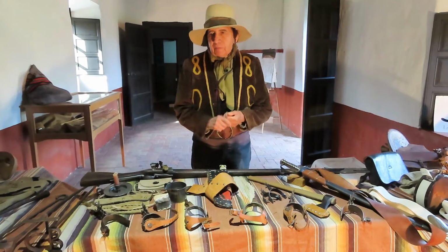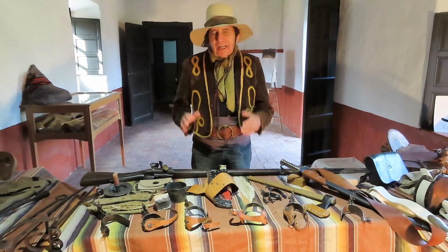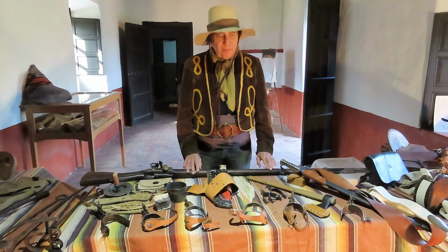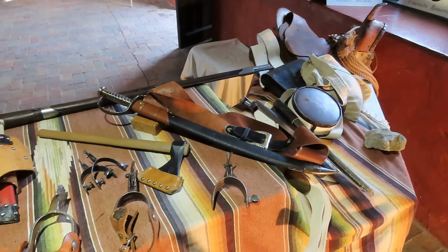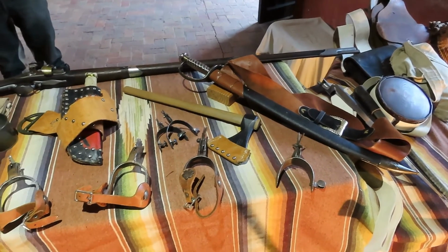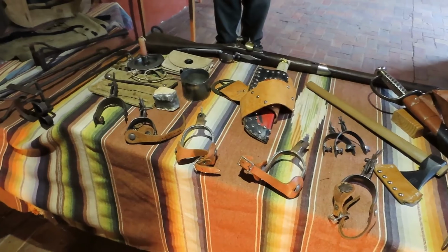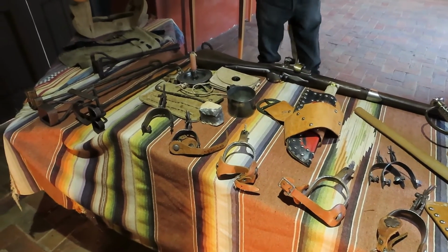Early, or I would say late Spanish, maybe a little bit into the Mexican era. But these are some of the artifacts or some of the tools that the early settlers might have had when they were doing their everyday work. And I think I'm going to start off with this over here.